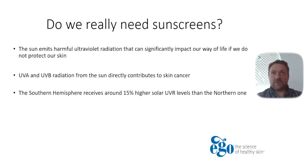Because of the elliptical orbit of the Earth around the sun and the inclination of the Earth's axis, when it's our summer, we're actually on the short end of the elliptical orbit, and the inclination pushes the southern hemisphere closer to the sun. So considering all of that, and some data also that we have about ozone layer depletion, we have an estimate from ARPANSA that the southern hemisphere received about 15% higher solar UV radiation across UVA and UVB compared to the northern hemisphere. So that's also an important element to consider.